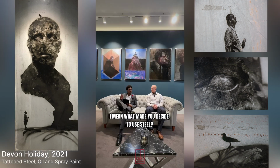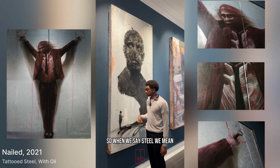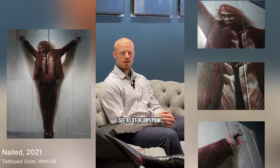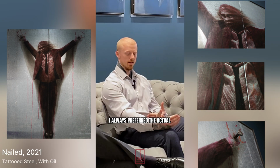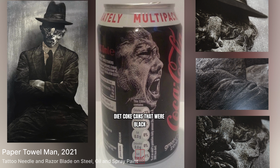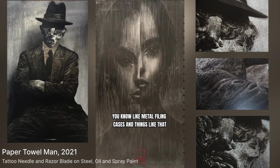What made you decide to use steel? Because you've got canvases, but what inspired you and what drew you to steel? So when we say steel, we mean steel. It's a few things. It's been a long thing of me directing that way, really. I used to do a lot of dry point printing and dry point etching, where I'd scratch into a surface, cover it in ink and then run it through a printing press, and then you get the piece of paper on the other side. But I always preferred the original scratching more because it's like an original piece. And then as I didn't have access to that, it was like, what things can I scratch? It started off with little Diet Coke cans, the black ones. So I would do a scene going around the whole thing. Then it was metal filing cases and things like that, and then it grew.